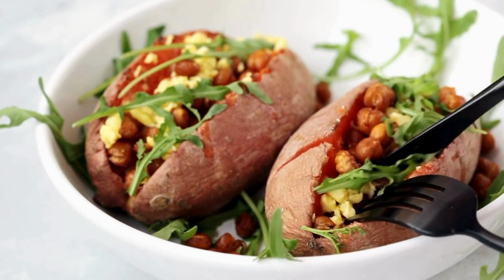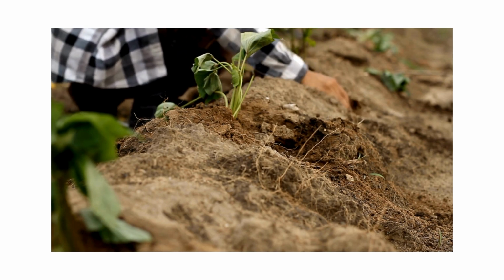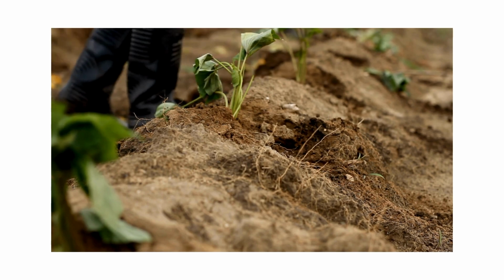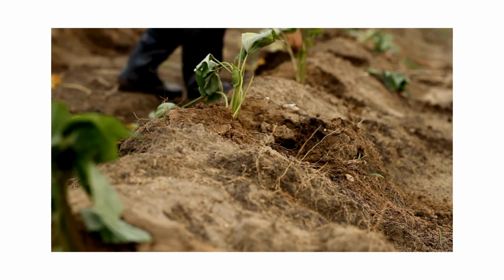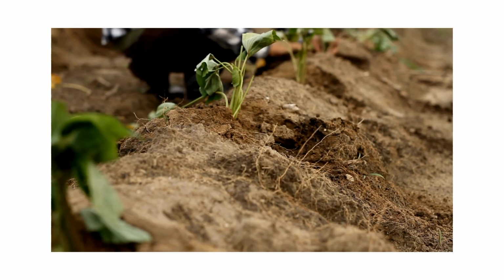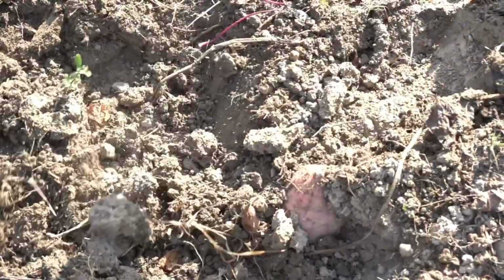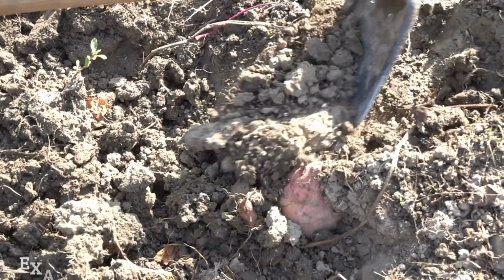They grow very, very easy. And I mean, they're sweet potatoes. What more can you say? But what's interesting about sweet potatoes, I think a lot of people don't know, is that sweet potatoes grow in two different ways. There's the bush kind and the non-bush kind.